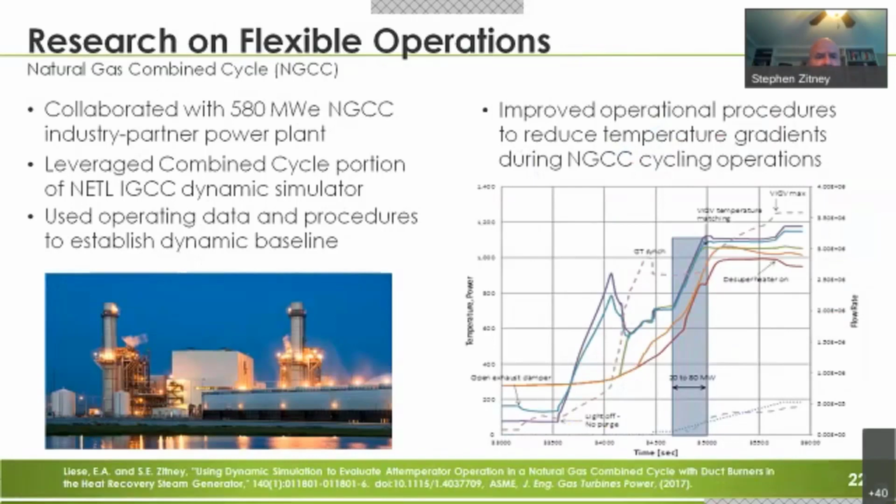We also made use of the simulator for some work on a natural gas combined cycle plant. We had an industry partner plant where their IGCC was doing a lot of ramping up and down. So we leveraged the back end of our IGCC, the combined cycle, which we start up on natural gas before switching over to syngas firing anyway.